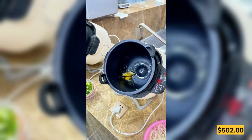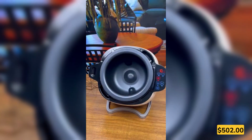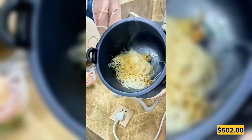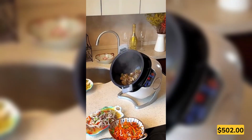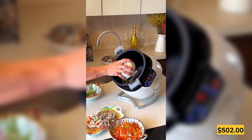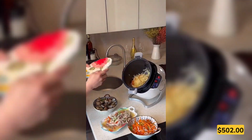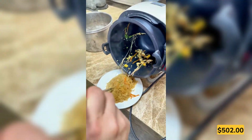Cooking just got way more fun and hands-free. This automatic cooking machine does the stirring, timing, and temperature control all by itself. Its 360-degree rotating pot cooks everything evenly, from stir-fries to stews to soups. You just prep the ingredients, follow the prompts, and it takes care of the rest. When you're done, the non-stick pot practically cleans itself. No scrubbing, no mess.